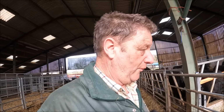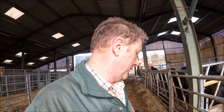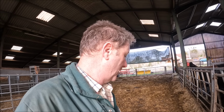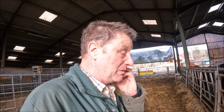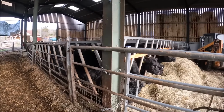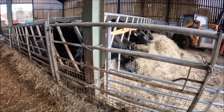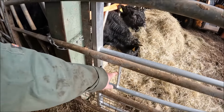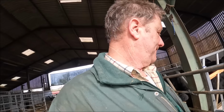Might have to pull a gate over just to cut off a hole, but yeah, this will work. It's not perfect, but it's secure. They can't break it. Actually, that's not true. If they really, really wanted to and panicked, they probably could. They're not going to break it. So, yeah, I'm reasonably happy with that. I forgot to put the bolt in. We'll do that now before I forget and then I lose it.